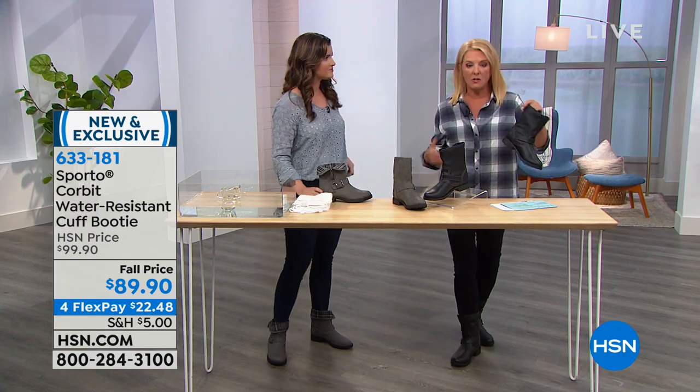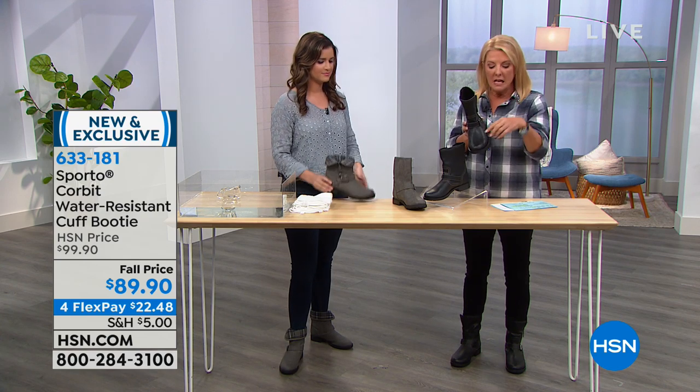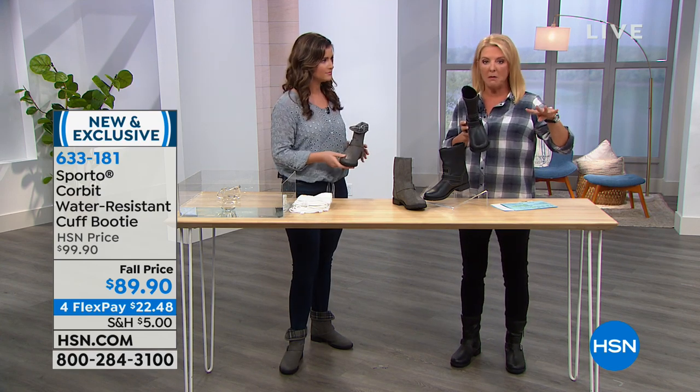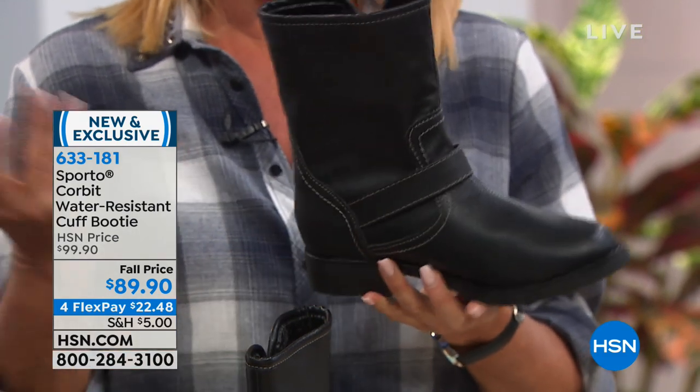They're not hot, they're not uncomfortable. And I do like the toe. So if you say, oh, I don't like to be squished into boots, this is really, I've got plenty of room to wiggle my toes. I could easily wear socks with the pair I'm wearing. And I'm wearing a size 9, so that's just FYI.